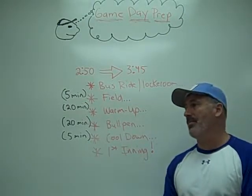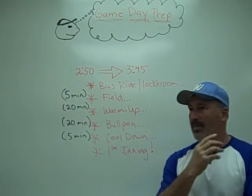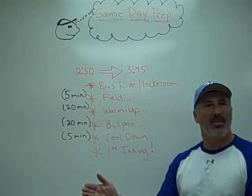I will tell you this. If you are one of those individuals that like to sleep on the bus, you must wake up at least 10 minutes before your final destination.